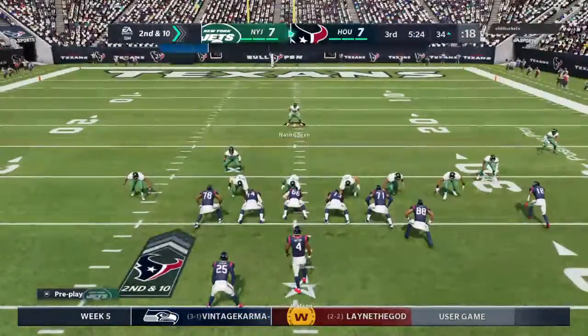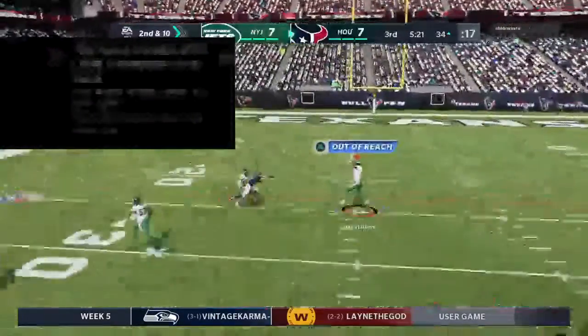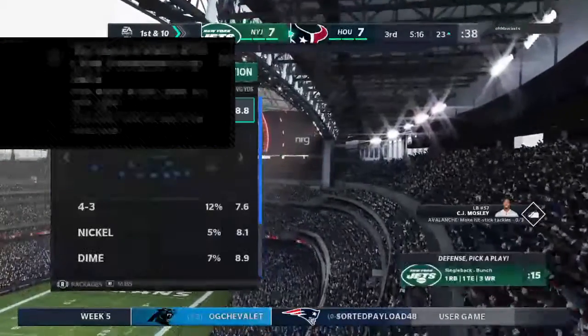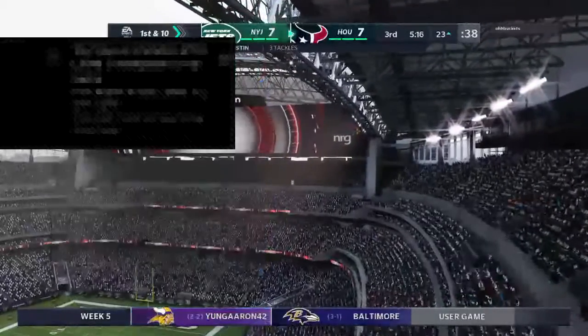Officially nothing on that last run. They'll try again, 2nd and 10. Now a man open down the middle of the field. And brought down, but not before they're inside the 25. 11 yards there, first down.